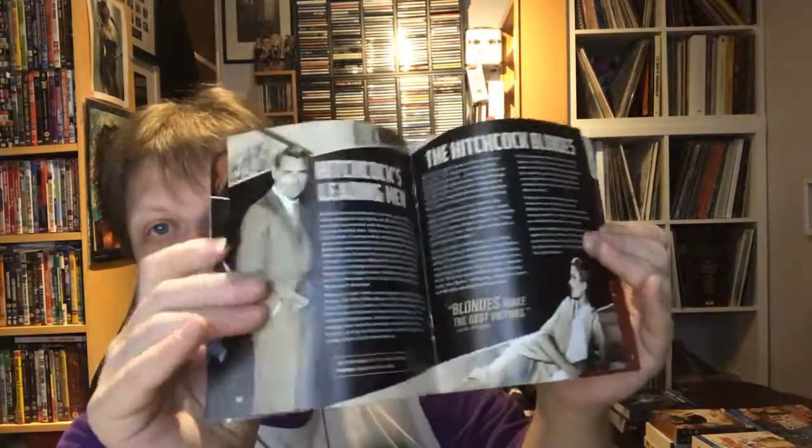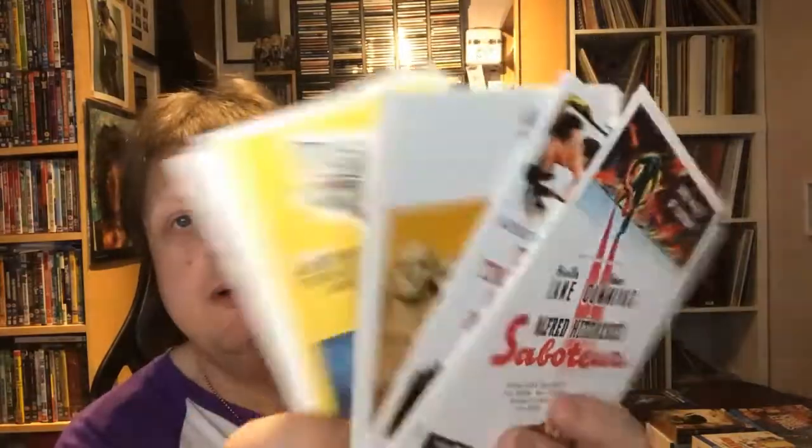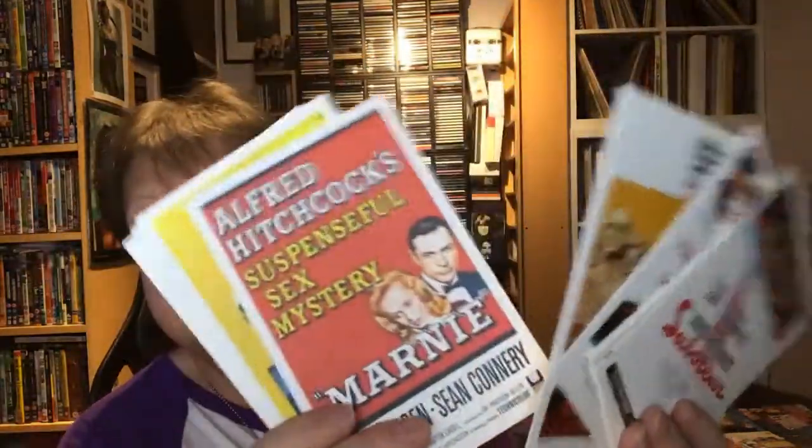So it's less about the specific films and more just about his career in general and the people he worked with. And then it has postcards for all the films. And on the back of each it tells you what's on the discs, the bonus features and what have you. I won't scroll through them all. But yeah, it's a nice set. As I say, it's just a bit awkward and cumbersome.